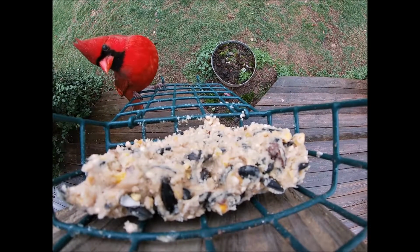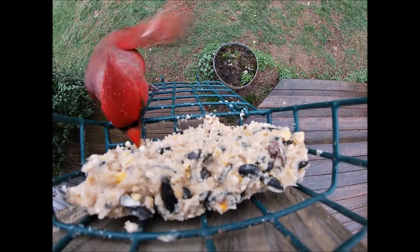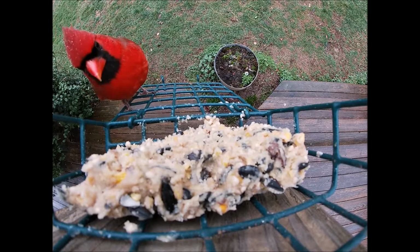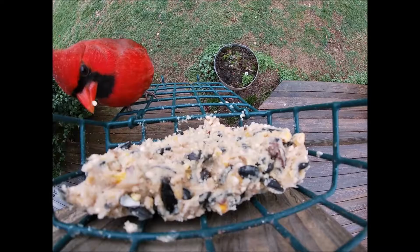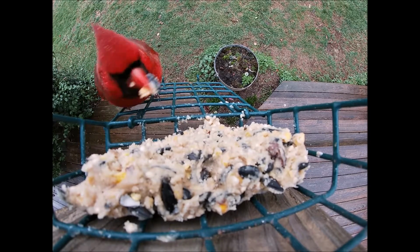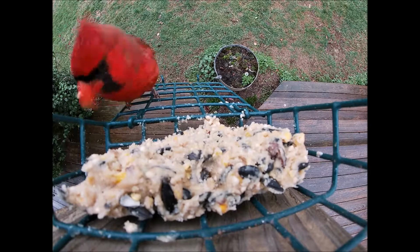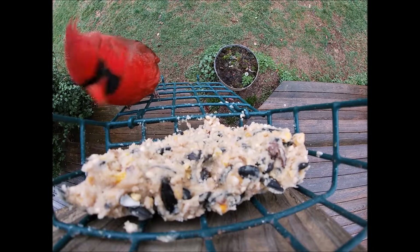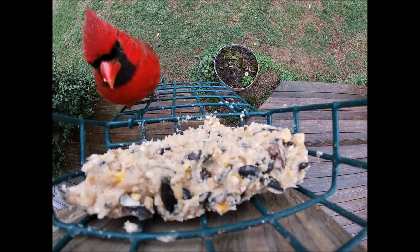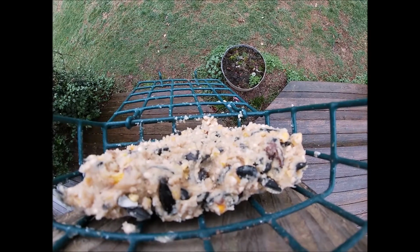I think it's like 3 parts cornmeal, 3 parts peanut butter, 3 parts lard, and 1 part flour maybe, and then all the bird seed and fruit that you can mush up in there. And this time I used assorted bird seed. You can see the cracked corn in there. I don't know if anything eats the cracked corn except maybe the squirrels down at the bottom.